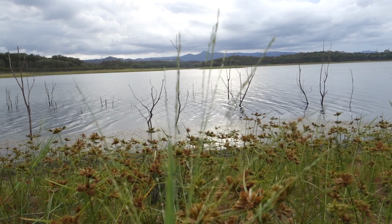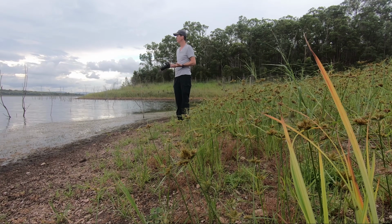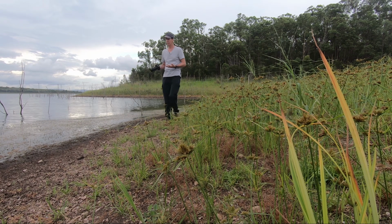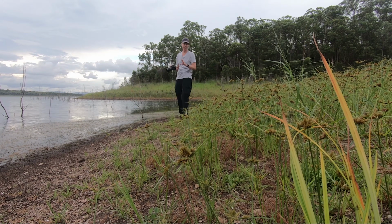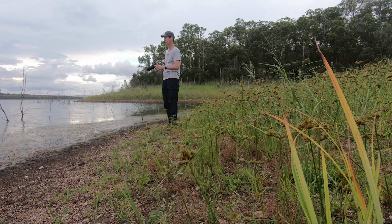So what I'm actually doing at the moment, I'm just walking around and using the D750 in live view mode, and it just helps me to get a frame basically. So I've got an idea what I want to do. I'm basically fine-tuning the frame now. I'm just moving around and looking to get these sticks in the foreground just right.